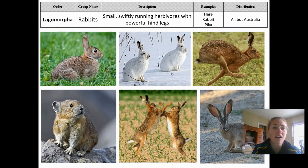So the next one are the rabbit order. So these are things like hares, rabbits, and pika. So over on the very far side, on the opposite side of the hares fighting in the middle, is what a pika looks like. That is where Pikachu came from. A lot of Pokemon are actually based off of these different animals, which is very unique. And I definitely appreciate that. And once you know more animals than just the ones that we're used to, you can kind of start to see those patterns in that whole world of Pokemon.